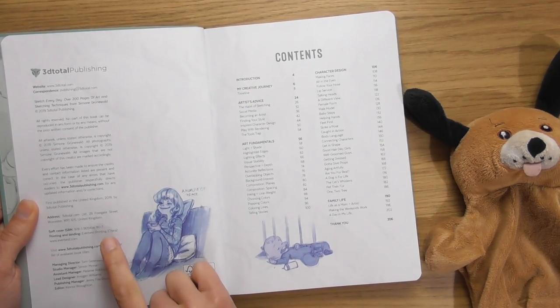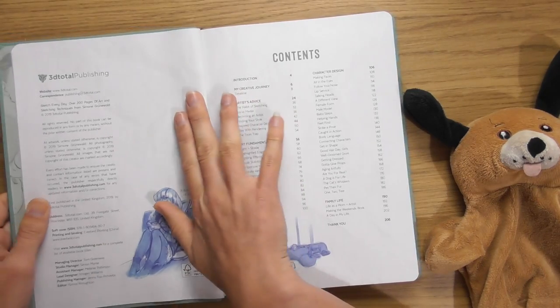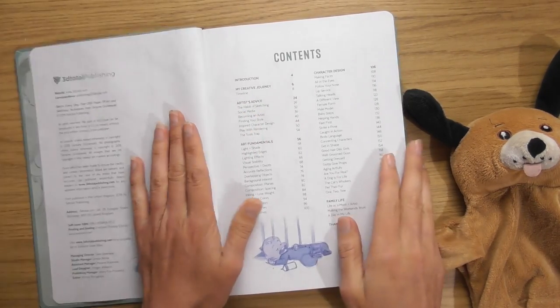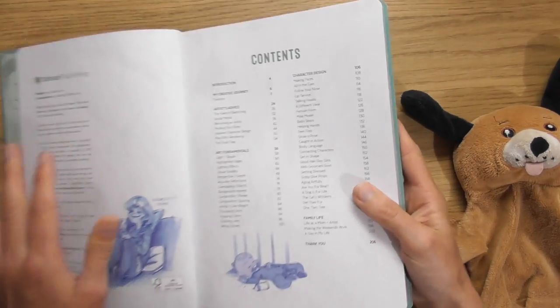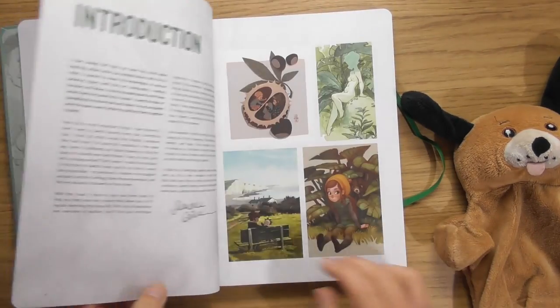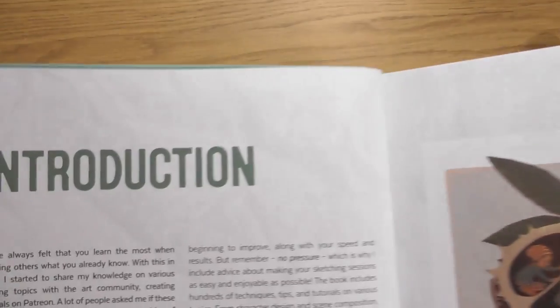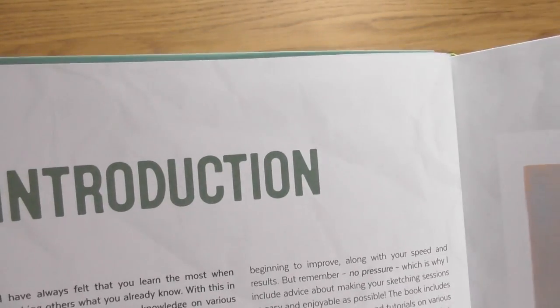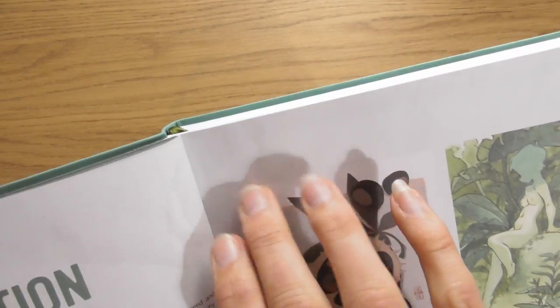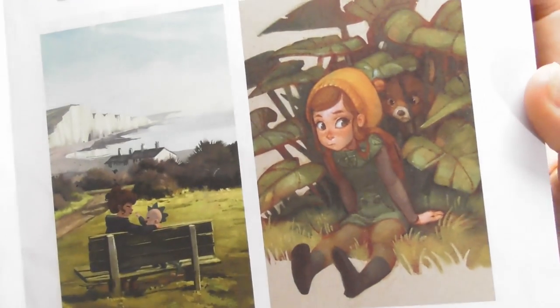So this one came out, I think, in 2019. It came out right at the end of last year, I think. It's got loads of stuff in here. This is going to be amazing, I think. Let's look at this. The paper's got pretend creases in it, which is cool. Again, like a sketchbook. Look at her artwork. It's so beautiful.